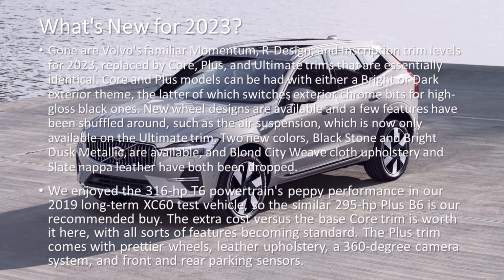Gone are Volvo's familiar Momentum, R-Design, and Inscription trim levels for 2023, replaced by Core, Plus, and Ultimate trims that are essentially identical. Core and Plus models can be had with either a bright or dark exterior theme, the latter of which switches exterior chrome bits for high-gloss black ones. New wheel designs are available and a few features have been shuffled around, such as the air suspension, which is now only available on the Ultimate trim.